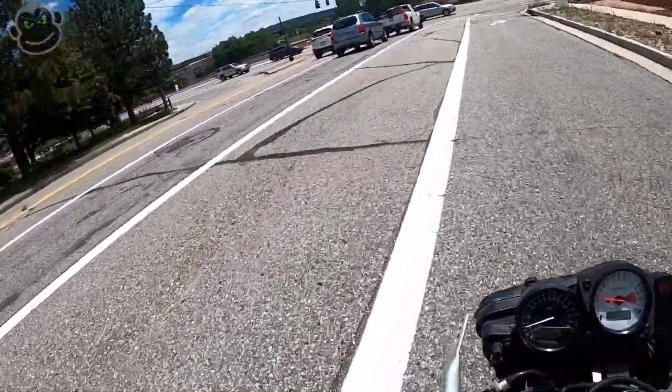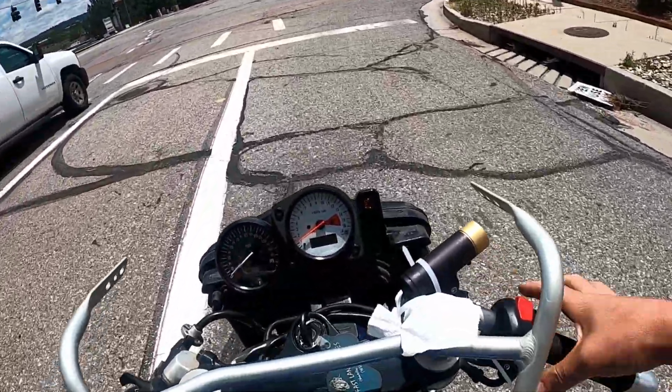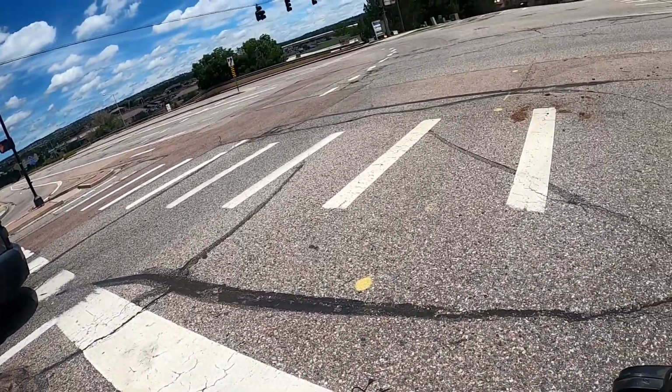Alright guys, I think that's going to be the end of this little first ride video. We'll do a proper first ride once we get the front brake master cylinder, carbs rejetted, get the rest of the fairings on the dang thing, and we'll go from there.